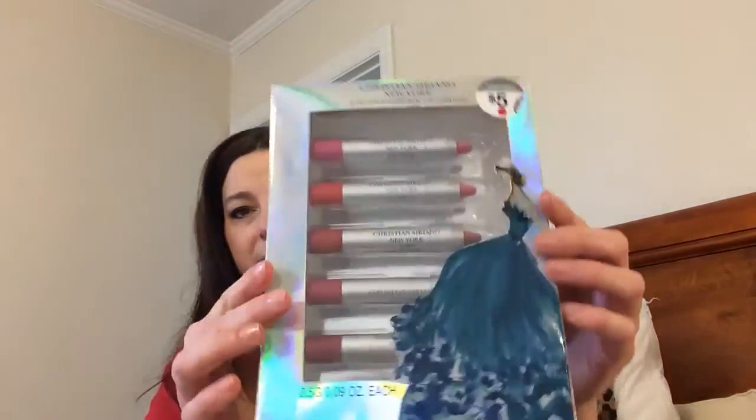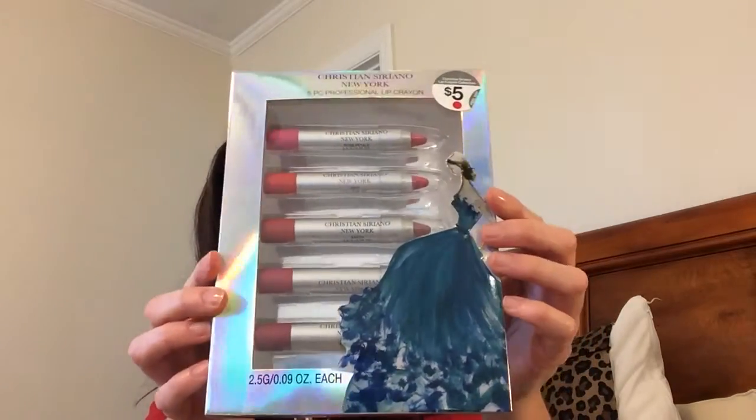This is a Christian Cyrano New York 8-piece lip crayon packet. It was half off, so I brought it home. It's one of those where I may use one and gift the others to somebody else.